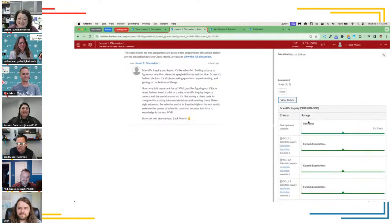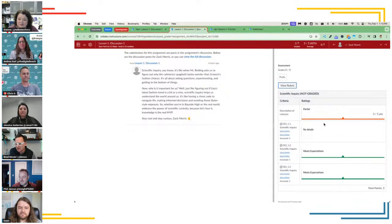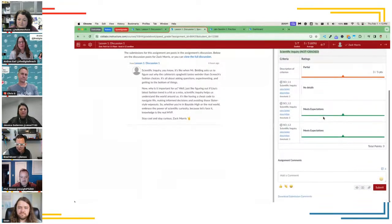And then when you're ready to score that, you hit save, and that will update the Speedgrader points. And since this rubric is being used, I know it says not for grading, but I changed it afterwards. It's going to update the score as well.